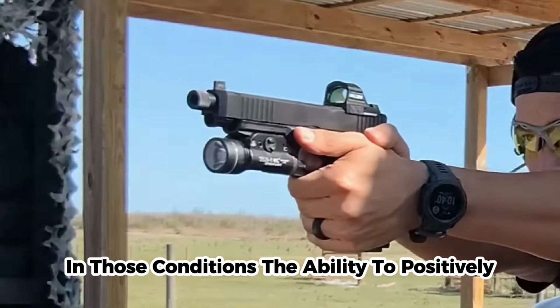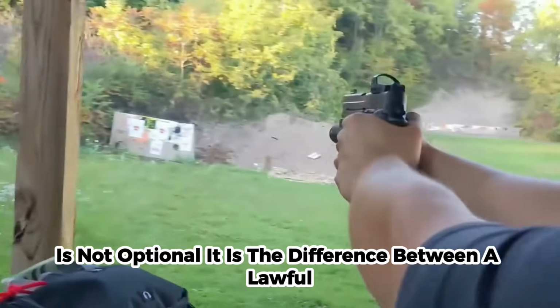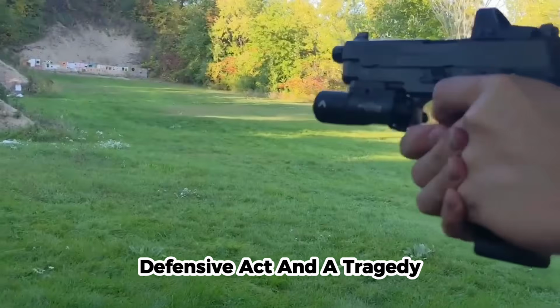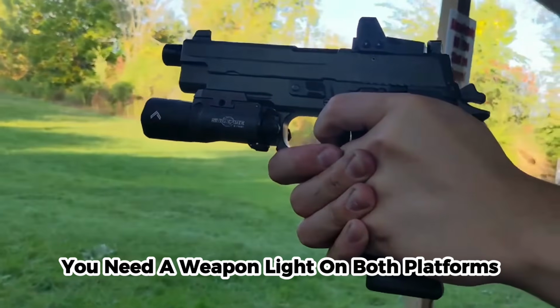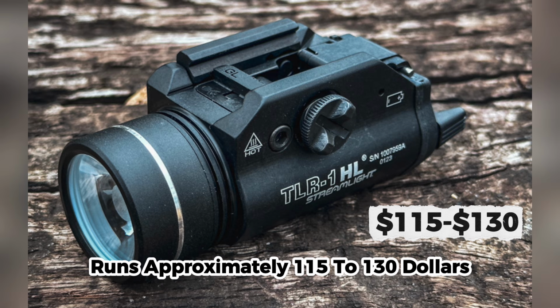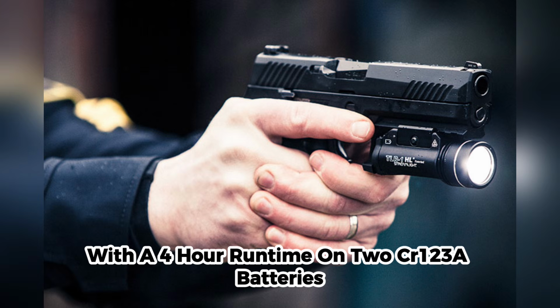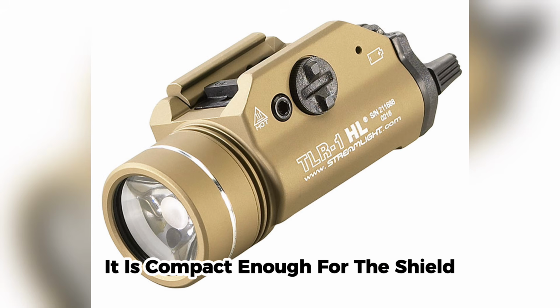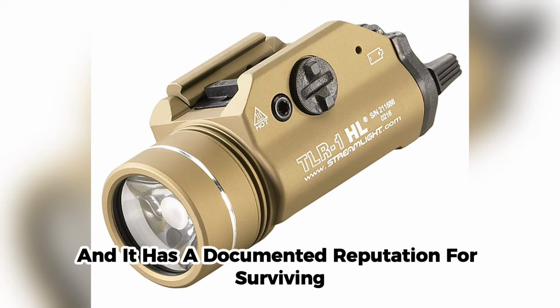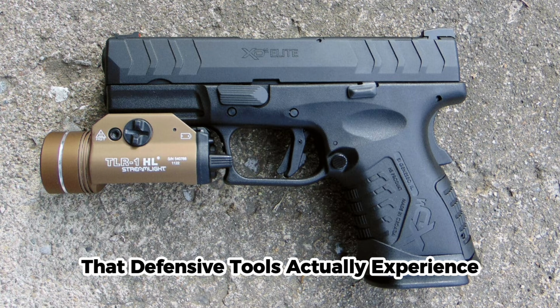In those conditions, the ability to positively identify what you are looking at before you make a decision is not optional. It is the difference between a lawful defensive act and a tragedy. You need a weapon light on both platforms. For the handgun, the Streamlight TLR-1 HL runs approximately $115 to $130 and produces 1,000 lumens with a 4-hour runtime on 2 CR123A batteries. It is compact enough for the Shield Plus without excessive printing, and it has a documented reputation for surviving the kind of abuse that defensive tools actually experience.